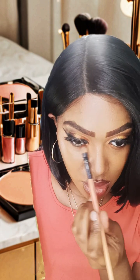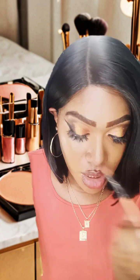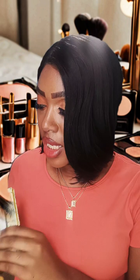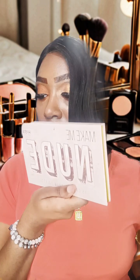Okay, so I'm going to show you the eyeshadows that I am wearing in the content on this live. This is the eyeshadow palette Gold by I Envy. You can go on ivyusa and purchase this brand of eyeshadow if you guys are interested. And I am also using the Nude Me as well by I Envy. It says Make Me Nude, and this one has a variety of colors.